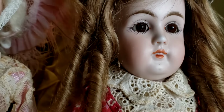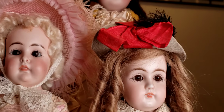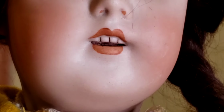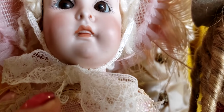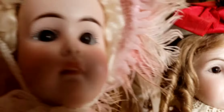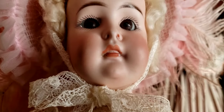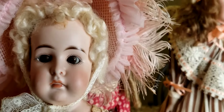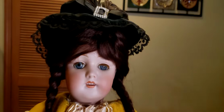But then the earlier dolls would have closed mouths with no teeth. But these ones are actually just preceding, just before this particular marvel was invented with the open mouth with the teeth. Now, before these dolls, they had completely closed mouths. You did not see a space in the center at all. So it would be just closed lips. And those ones are actually more sought after than the open mouth dolls with the teeth.